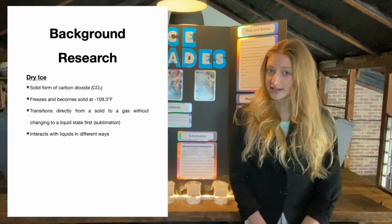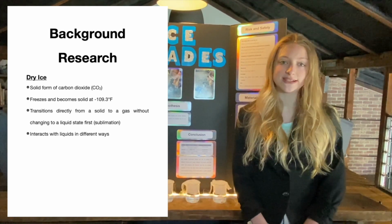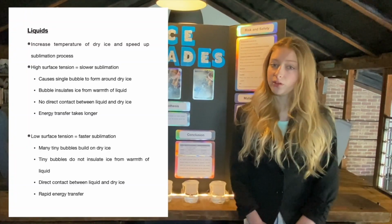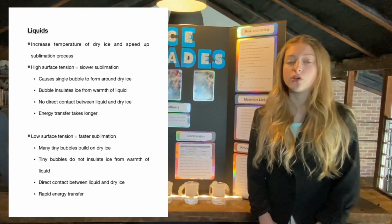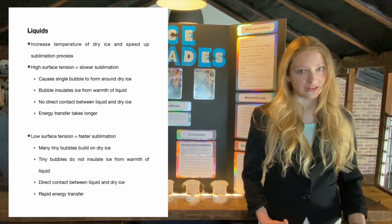I did find out that it interacts with the liquids in different ways. So here's more about the liquids now. The liquids increase the temperature of the dry ice, and that speeds up the sublimation process. To understand my experiment, I first had to understand what surface tension was.